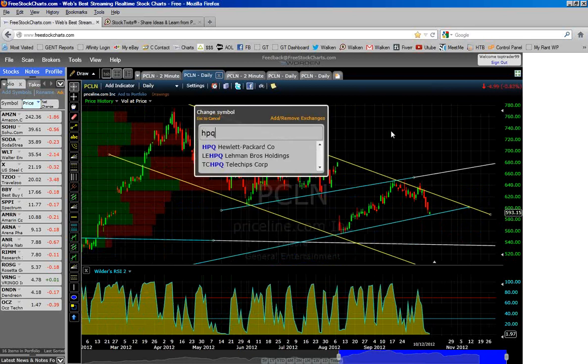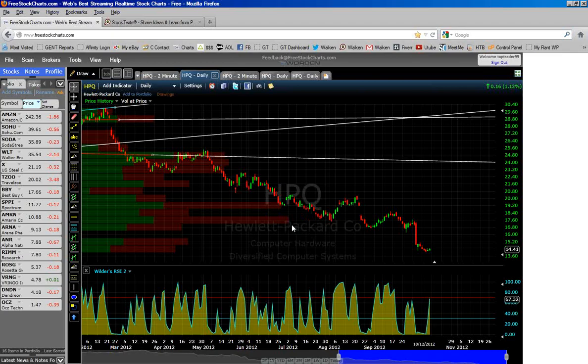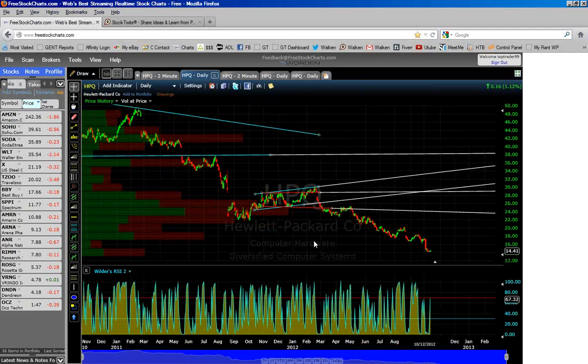Hewlett-Packard had taken a nice big crack. I think with Hewlett-Packard, I'm going to see a lot of tax loss selling in this. We might get this down into the 12s, but I think this company is going to be great to break up. They never should have bought that Autonomy for billions and billions. I think the company is ripe for a couple companies to swoop in and break up HP and kick it out of the Dow. So what do you think of that?